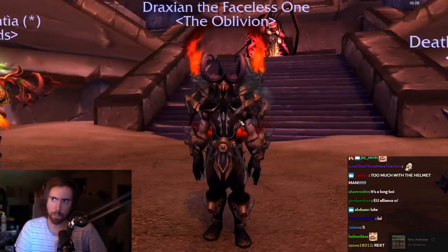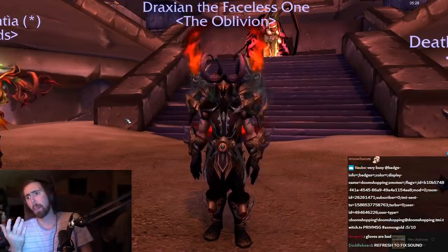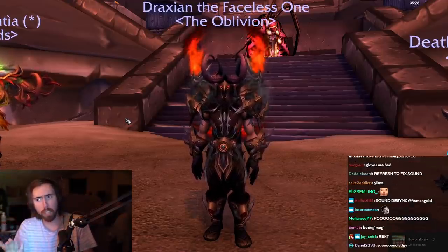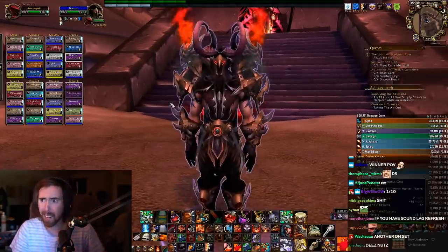Draxian the Faceless One from the guild The Oblivion. So, we've seen a lot of these, haven't we? This is pretty much a full set, though, right?